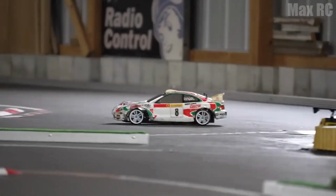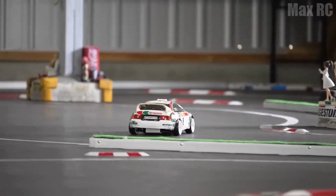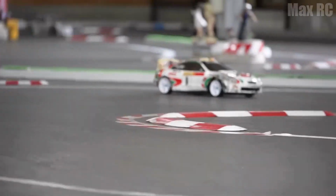I think the control would be unusual. At least the driver of the third part of the Fast and the Furious would definitely use this car in an impressive way.